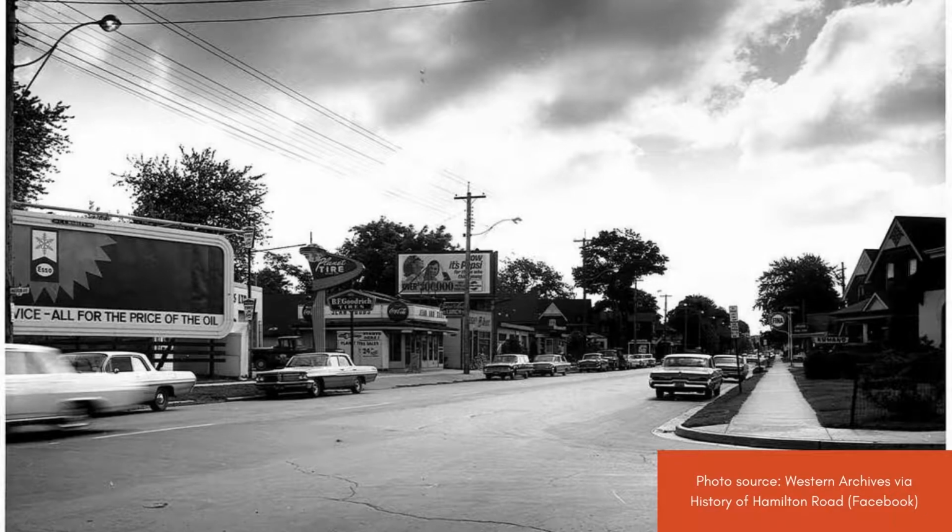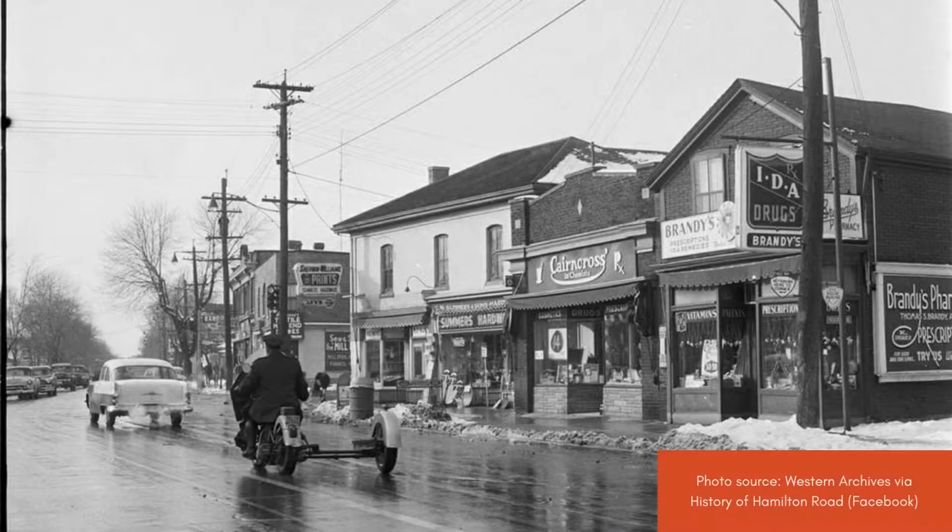While history has seemingly been made on every corner of the neighborhood, Hamilton Road's reputation as a haven for the working class and immigrants, both past and present, remains the same. This familial sense of community spirit sets the neighborhood apart and ensures it will thrive for years to come.